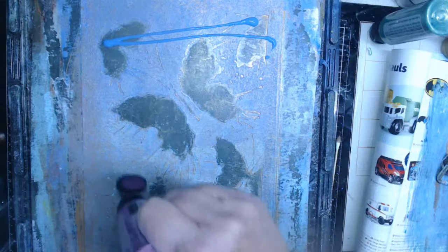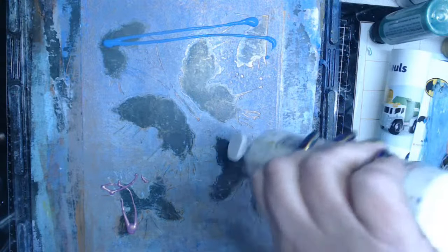All right, let's do some of this pink. Maybe a little white. I'm trying to get these pages covered. I'm not even looking at my time. Actually, what I really want to do is really, really want to do.